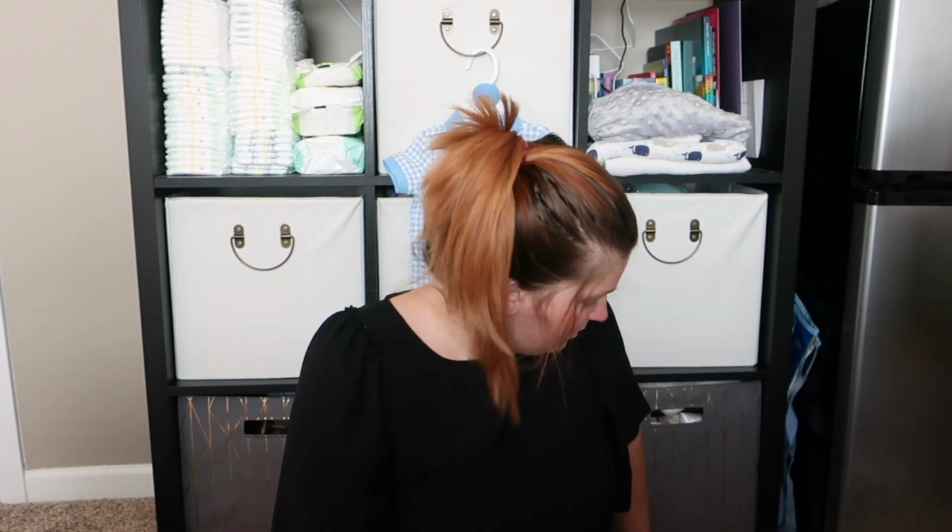I don't really even know what this material is, but it's slick, so it's really easy to clean. When he's not eating, sometimes he likes to be sitting up. He's pushing himself up. He likes the view better. He'll sit in that sometimes on the floor if he's not doing tummy time or rolling around. He loves this.